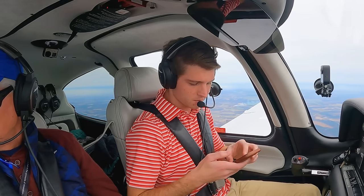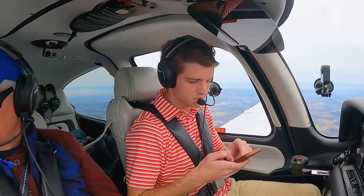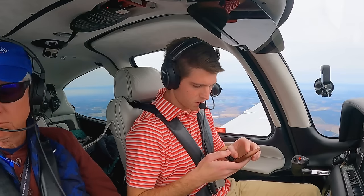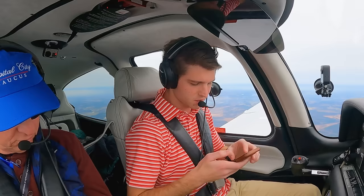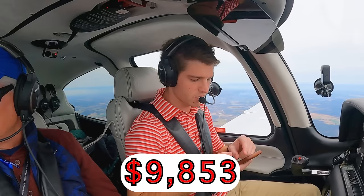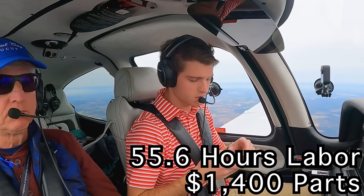Brake pads were worn down. Each of those cost $182 a piece, plus $200 in labor, so $600, just to replace the brake pads. Some other random things on here, new air filter. Idle rise issue with the mixture, I was running a little rich. But all in all, the total was $9,853. That is 55.6 hours of labor and $1,400 in parts.